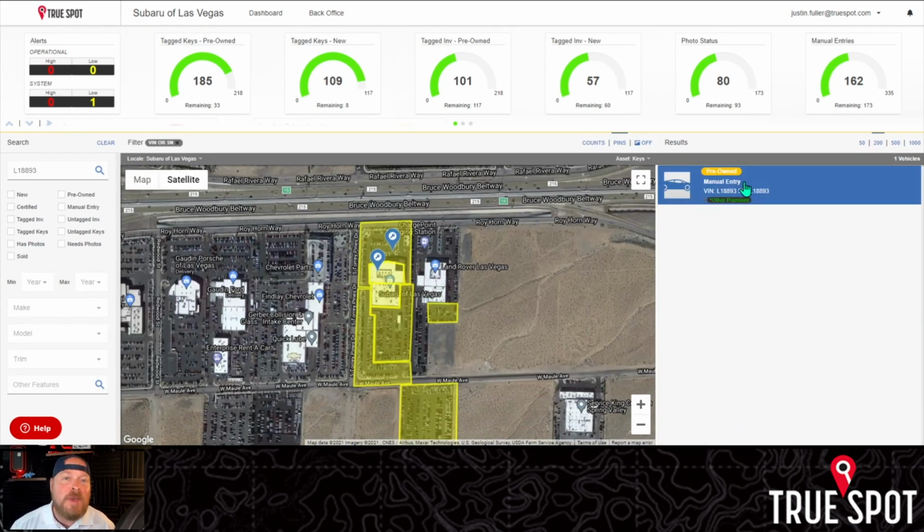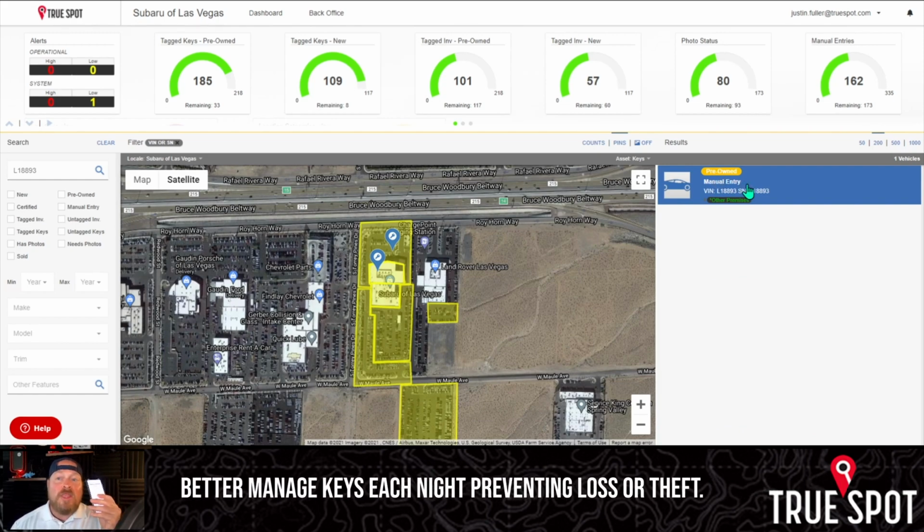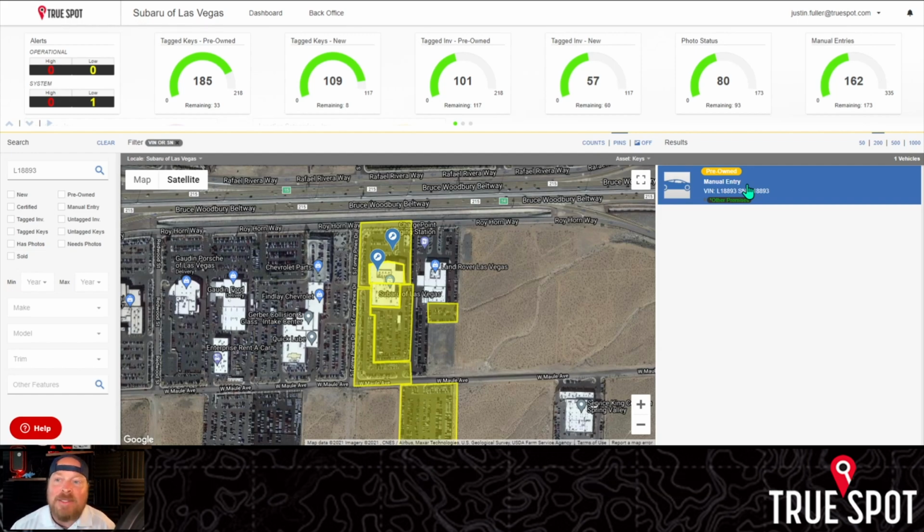So this specifically is a manual entry, so my guess is one of their temp tags. But if it was a stock number, I can immediately hand that off to a sales guy and go, hey, take your phone out there, we're in the app, get this stock number, and when you get out there, when you get close to it, use your Modar version and find this key, because I think it fell out of someone's pocket, right? So this way I can better manage my assets at the end of the night.